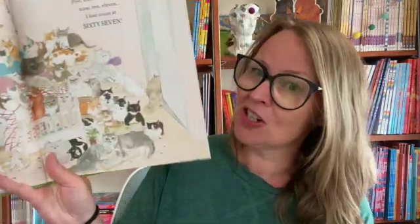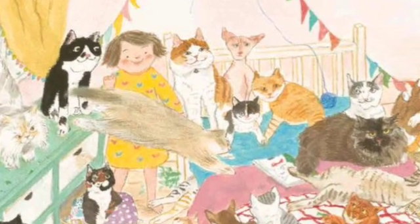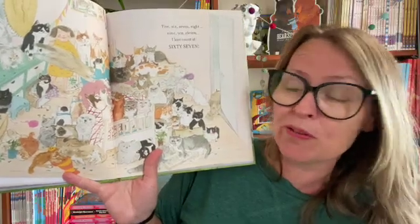5, 6, 7, 8, 9, 10, 11. I lost count at 67. And I gave Chinlun quite a job here. She actually managed to illustrate 67 different, very individual cats on this spread of the book. And if you count them, if you're lucky enough to have a copy of this book or maybe borrow it from the library, you can actually count the cats and check how many Chinlun has put on there.